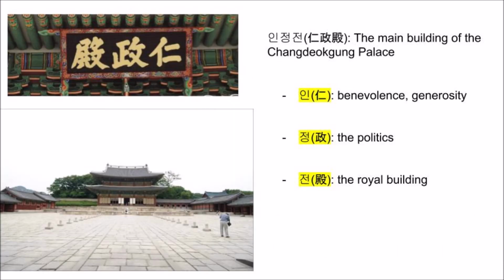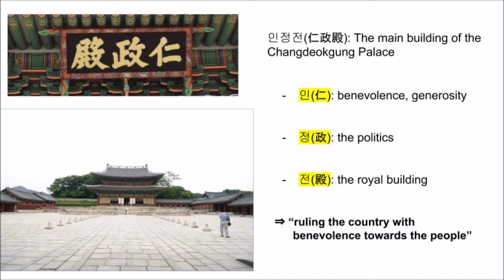Second, Cheongdeokgung Palace main building is called Injeongjeon. In stands for benevolence or generosity, which is one of the 5 virtues of Confucianism I mentioned in the last video. Jeong and Jeon each stand for the same meanings above, politics and the royal building. This name carries the message of ruling the country with benevolence towards the people.